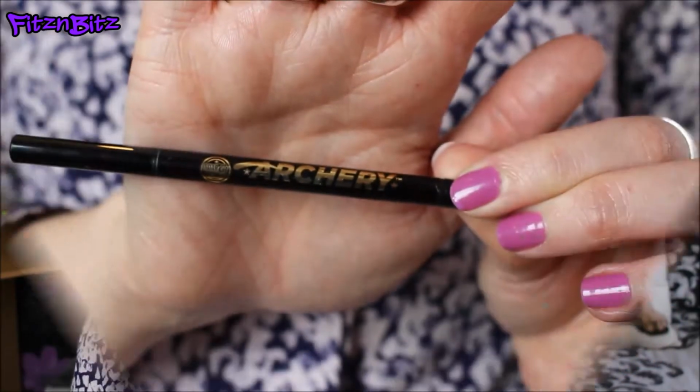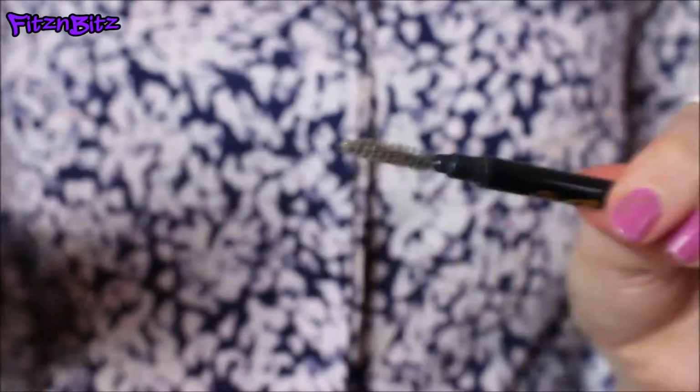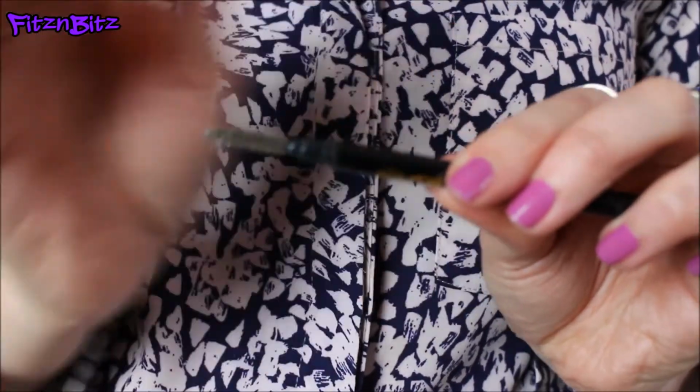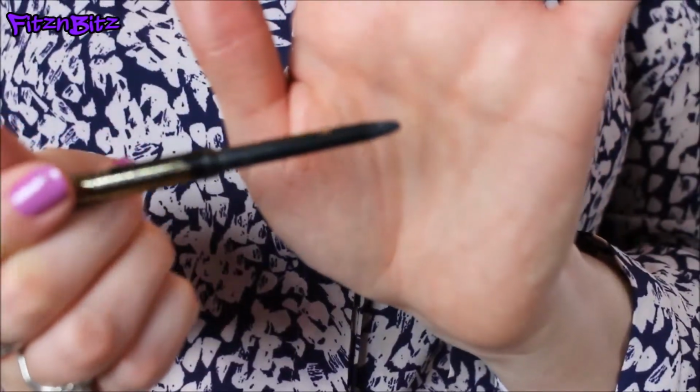I'll show you up close there now. Okay, I'm not entirely sure if you can actually see or not, but that is the product there. And then on one end you have a little spoolie, and on the other end is the actual pencil product itself. So one end you have the actual eyebrow product, and the other end you have a little spoolie.